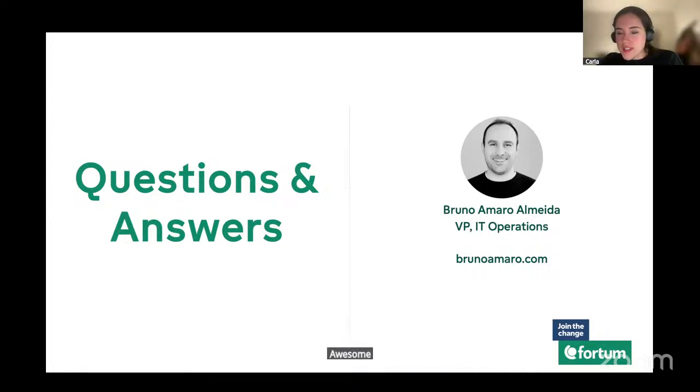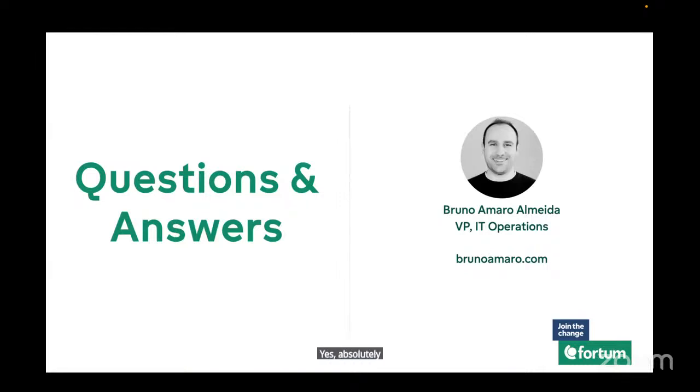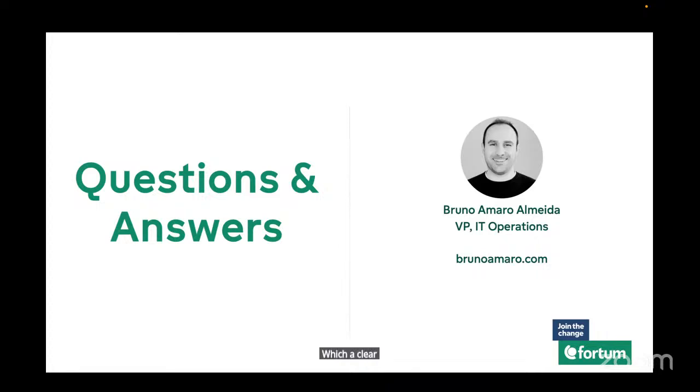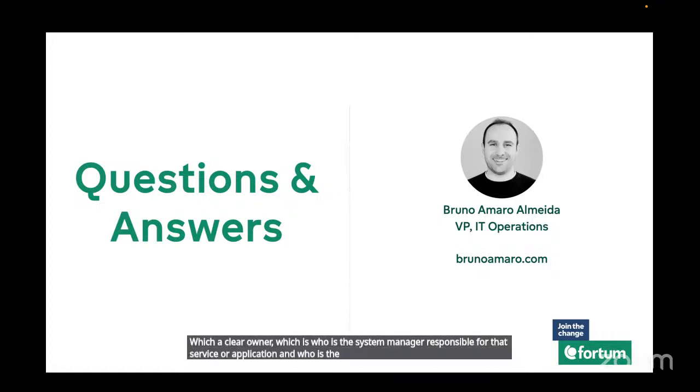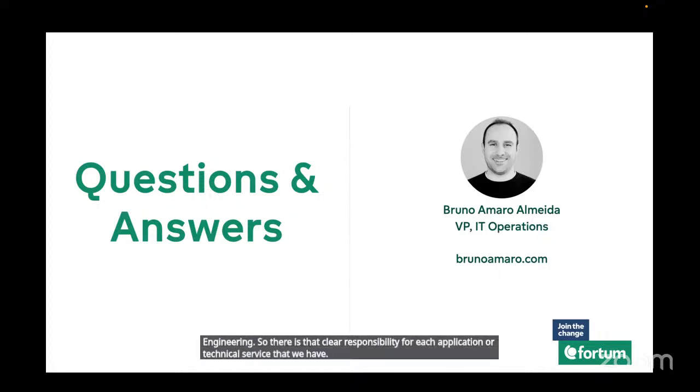Awesome. Chris is asking, do you have clear lines of ownership for system tools, processes, etc.? Yes, absolutely. Any application or technical service is in our asset management database, our CMDB, with a clear owner, who is the system manager responsible for that service or application, and to which squad it belongs from a platform engineering perspective. So there is that clear responsibility for each application or technical service that we have.